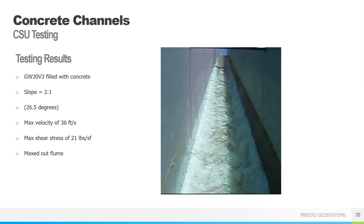And again, we had very impressive results for the concrete filled version of the system. It was able to withstand 36 feet per second and 21 pounds of shear without failure.